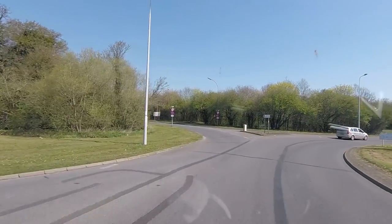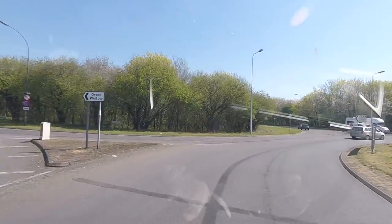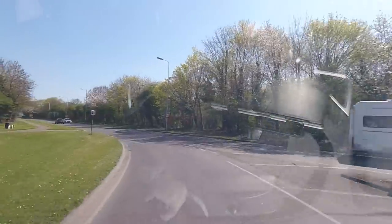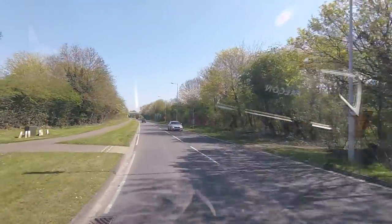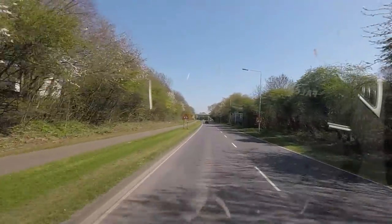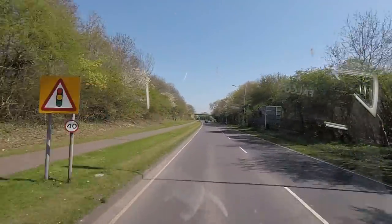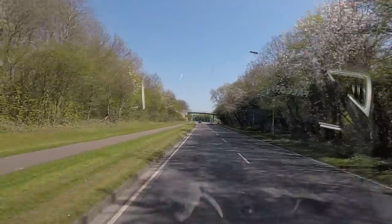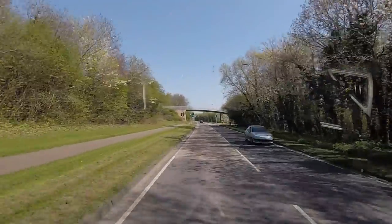Take the third exit onto the A605. All gone. Yep, on our own, Nick. We're the only motorhome at Ferry Meadows, aren't we? After a quarter of a mile, go over the roundabout, taking the second exit onto the A605.